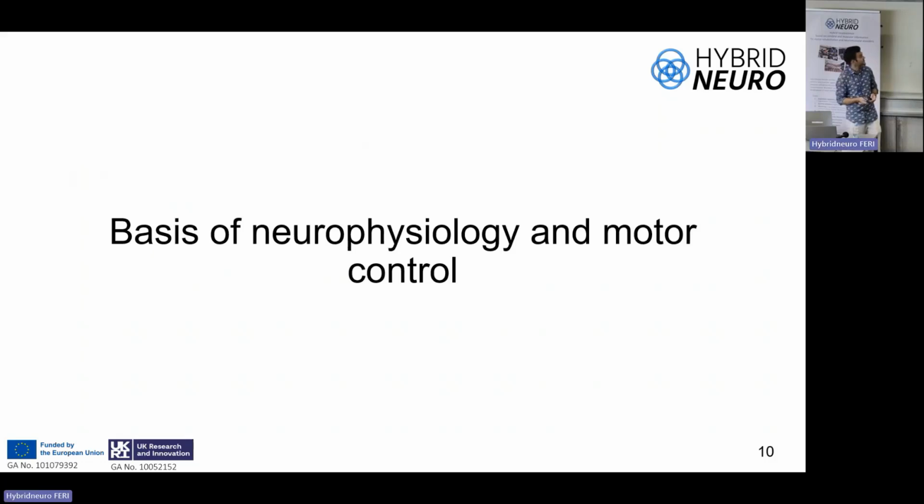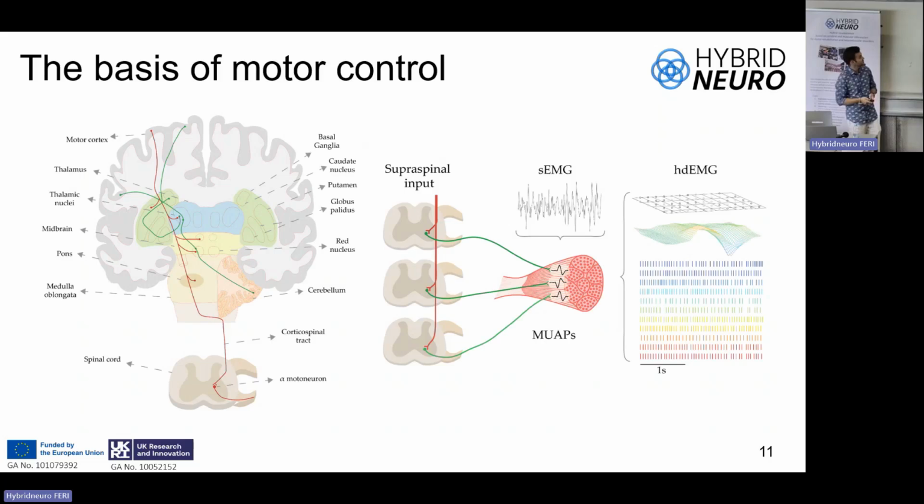So now we will start with some basics of neurophysiology and motor control, probably at this point I'd say you know all of it. In this summer school, we are always focusing on the motor neuron level, mainly the alpha motor neurons that project to the muscle. They receive the supraspinal input, mainly from the corticospinal tract, and as a motor neuron pool, they transform those cortical inputs as a linear transform, and then you have the common input transmitted to the muscle that allows us to generate force.